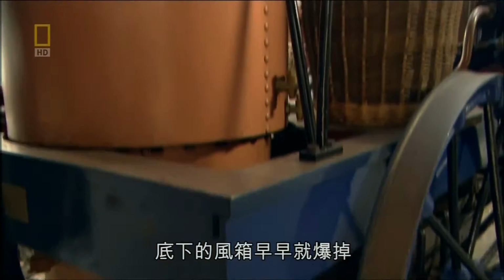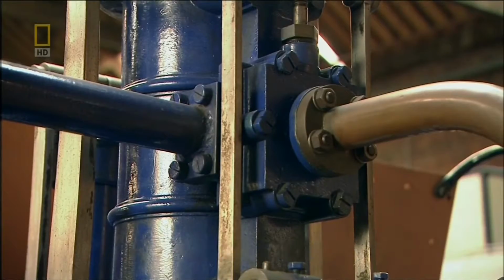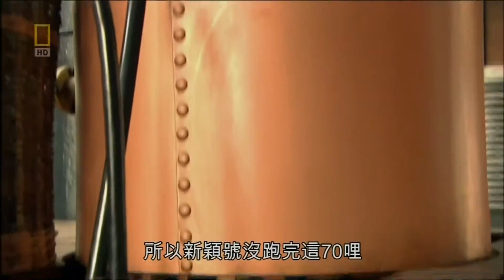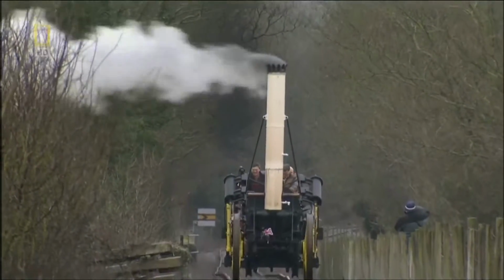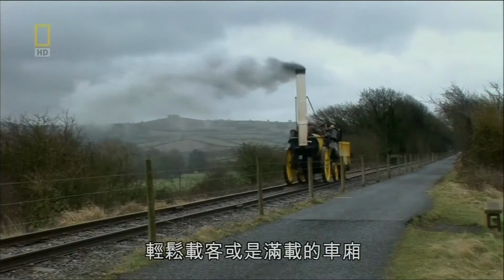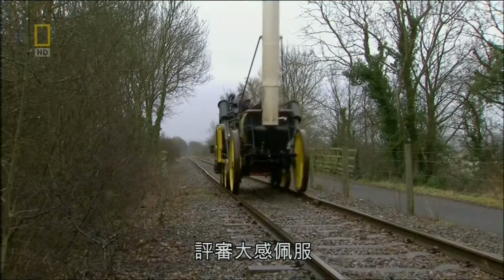Early on, the bellows blew. They were repaired, but then on the final day of the trials, the water feed to the boiler burst. So Novelty never completed the 70 miles. And to make things worse, each time Novelty broke down, Rocket was sent out to entertain the crowds. Running back and forth along the track, it hauled passengers or loaded wagons with ease. The judges were impressed.